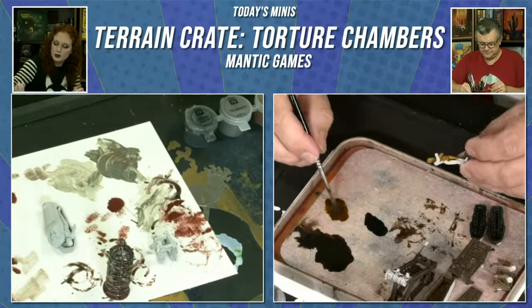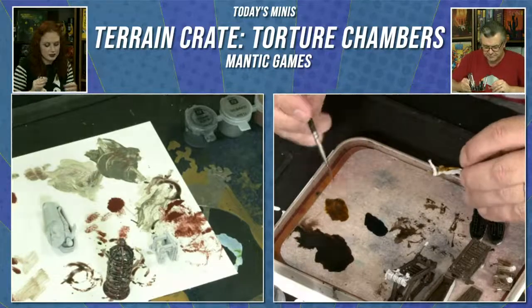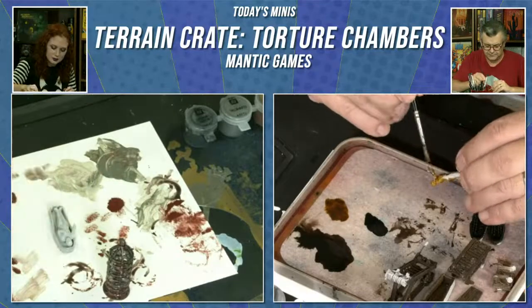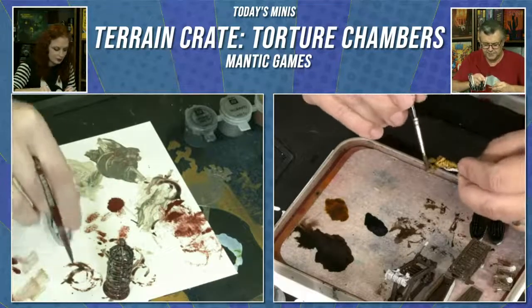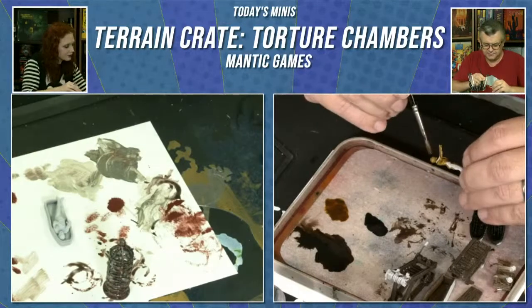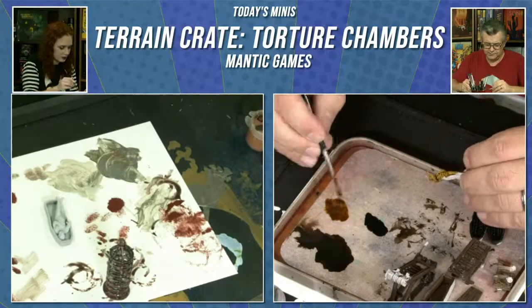There we go. But I forgot to bring my Skeleton Horde contrast paint. So instead I'm going to do the skeleton and the mummy with some Snakebite Leather contrast paint. So it's a little bit darker and more yellow.